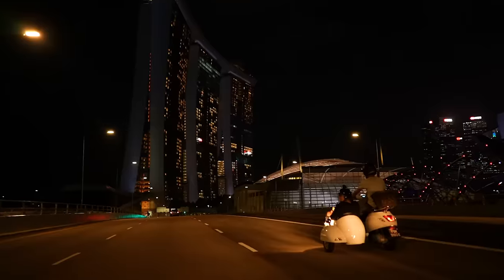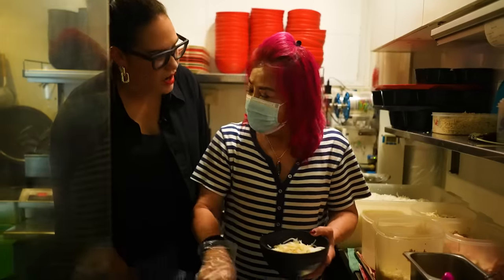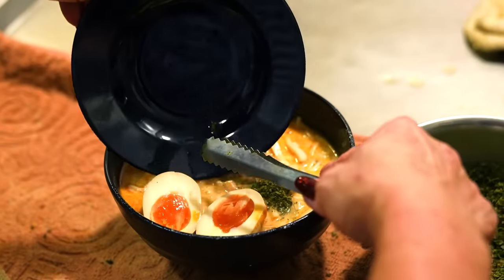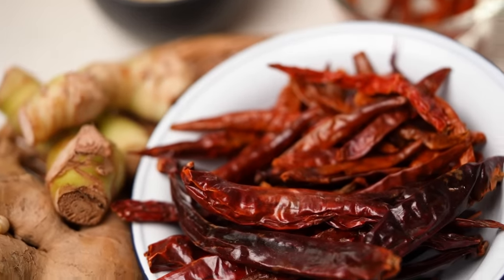Okay friends, I spent so much time in Singapore not only eating Katong laksa, but also talking to chefs and locals about how to make the quintessential recipe at home. So here we go, we're gonna do it all. The paste, the stock, the soup, the sambal. Let's do the paste first of all. I'm gonna start off with my chilies.